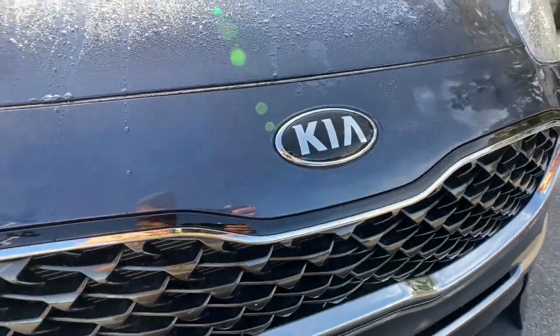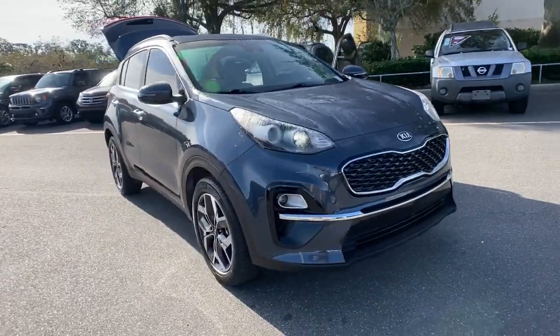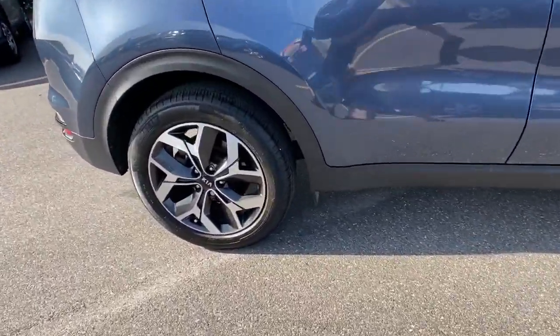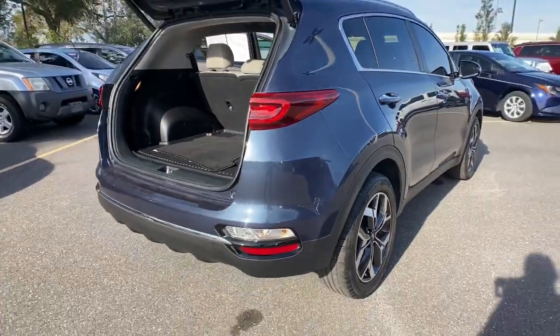This could be the car for you. The 2021 Kia Sportage. With less than 30,000 miles on the odometer, this vehicle stands out from the rest. Take confidence and your adventurous spirit along on every journey in this elegant and well-equipped Sportage.